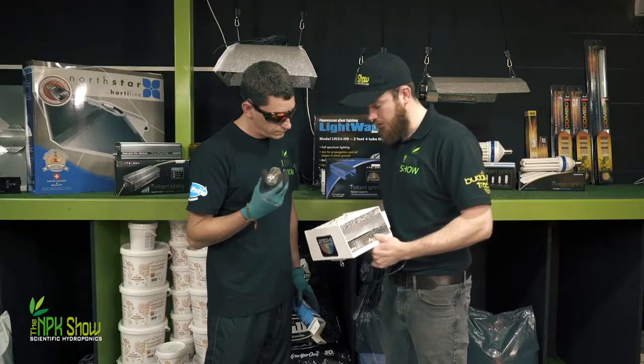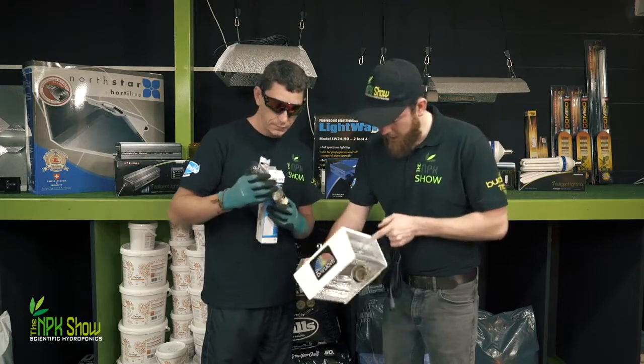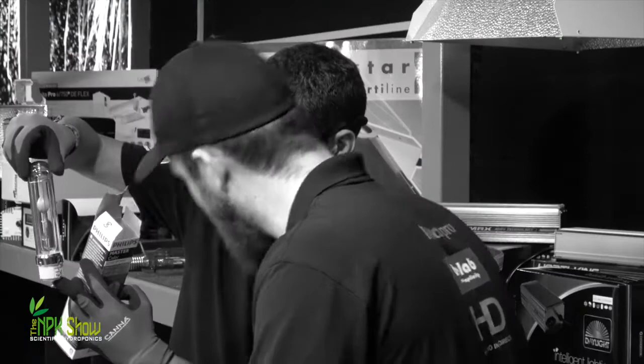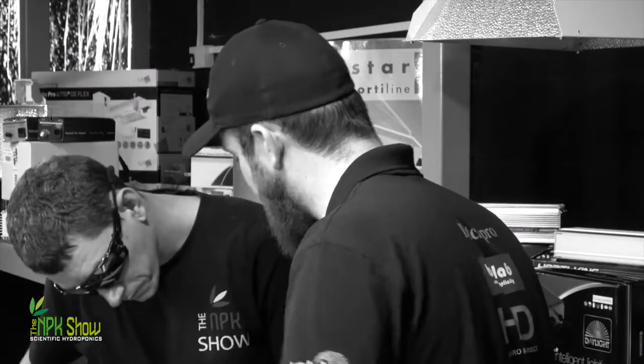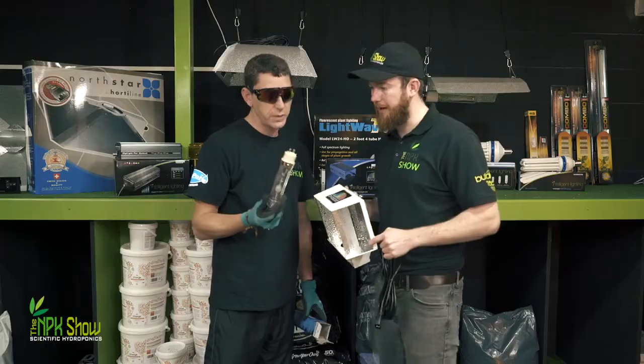It's really, really good. Now this is the daylight reflector. You'll notice as well on the sides, there's a little bit of a vent, so it lets the heat out the sides. And these really are making waves. What's so special about this 315?